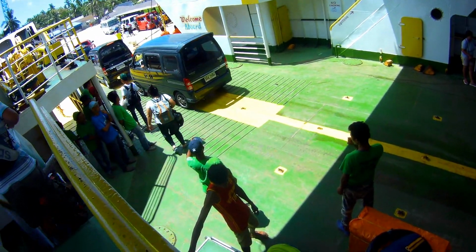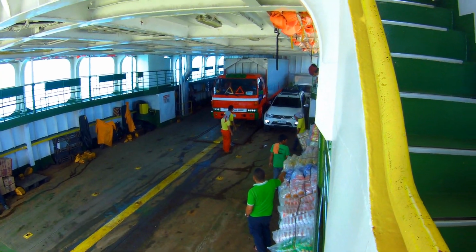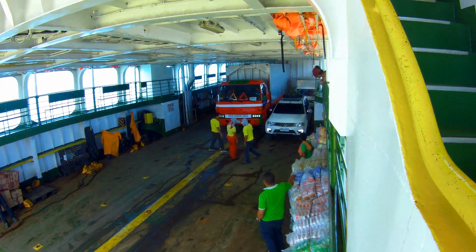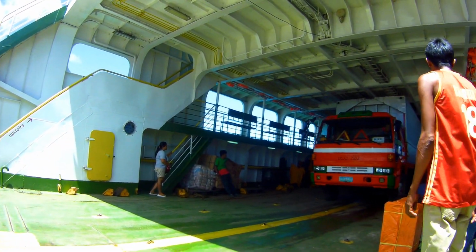We are deboarding the ferry here. The vehicles are driving off. This is Consuelo. It's on the west side of San Francisco Island, and it is very close to the resort that I'm staying at, so that's why I chose to stop here.